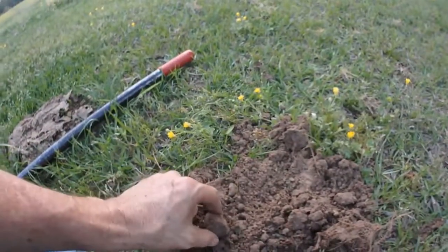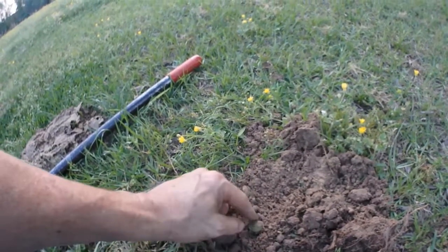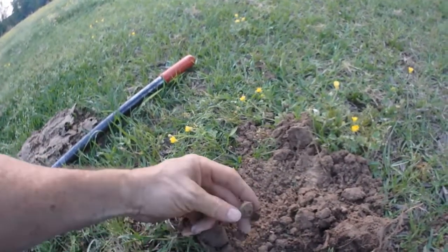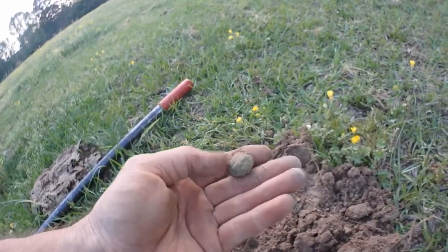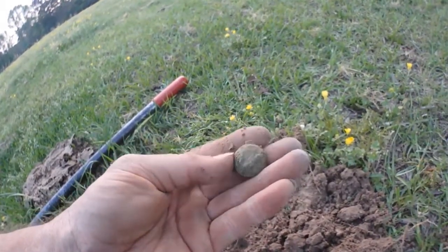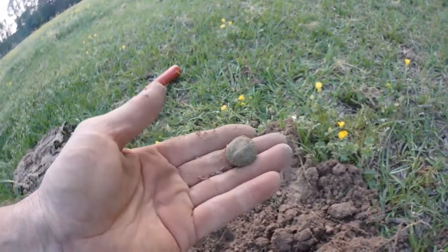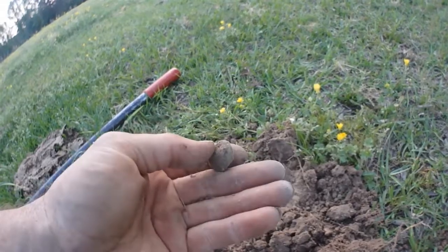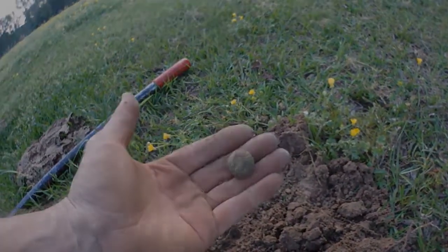Well, cross your fingers. I think I just found my first eagle button. So let's all find out together if that's what it is. Yep. That's a nice one. I don't know if it's cavalry. It's probably just general service, but it's getting dark. I'll have to clean it up and we'll find out if it is in the wrap up. Cool, the first button of the trip.